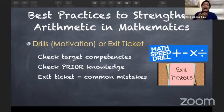Siguro maging maagap tayo at maging masipag sa pag-check ng mga common mistakes ng mga bata. Kasi these common mistakes would really need to be troubleshot, would really need to be fixed. Kasi kapag hinayaan lang natin itong mga common mistakes na ito, it will still be a common mistake years and years from now.